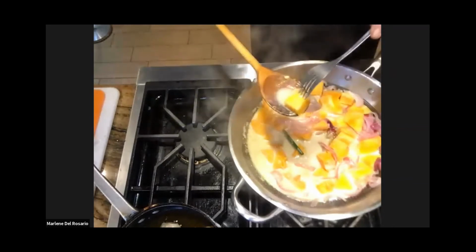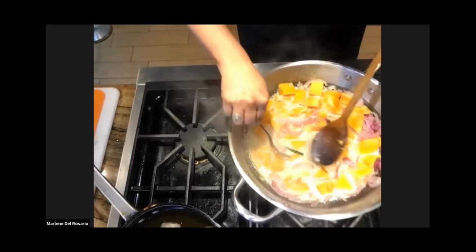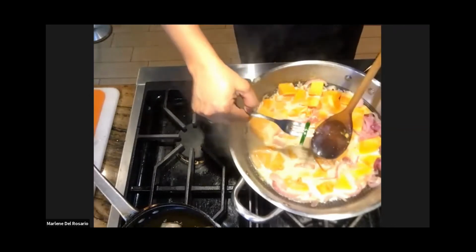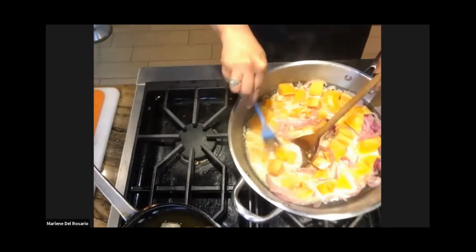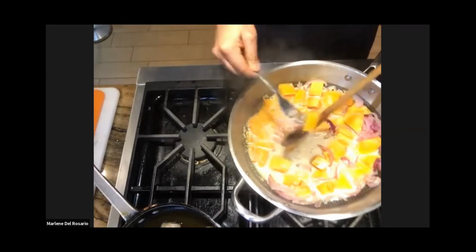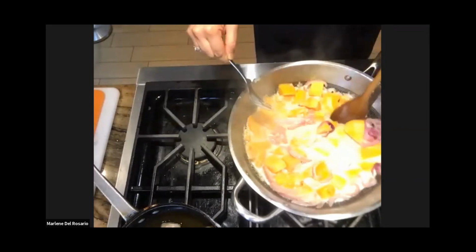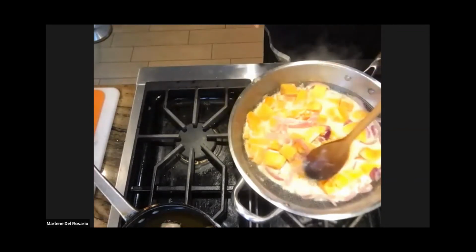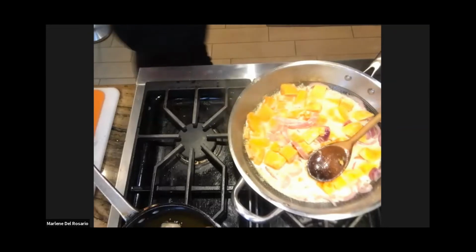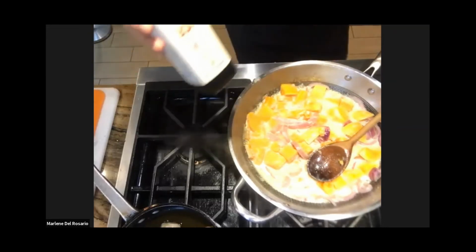Let's see, I'm looking at the camera. Oops, let's use my right hand. Oh look, I have an errant chive. Okay, so I don't know if you can see, but you see how my fork is just going through. That's perfect, okay? So now we're just seasoning it. Seasoning, man, this is super easy. This is seasoned to taste.